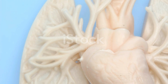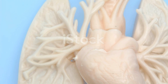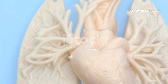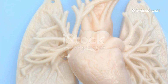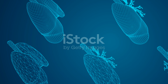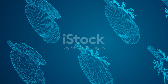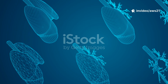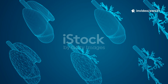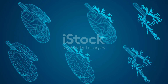Now, let's look at the lungs themselves. The top part is called the apex, and the bottom, which rests on the diaphragm, is the base. But here's a fun fact. Your lungs aren't identical twins. Your right lung is slightly larger and heavier, with 3 lobes. Your left lung is a bit smaller, with only 2 lobes, making room for your heart in a space called the cardiac notch. These lobes are separated by folds called fissures.